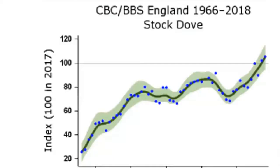Now, stock doves, when we look at when monitoring really got going in the 60s and 70s, stock doves were at an all-time low as far as we can tell. And this was because they suffered very high mortality in the 1950s and 60s in particular, when seeds were dressed in farming. Seeds were dressed with organochlorines, which pretty much poisoned stock doves.